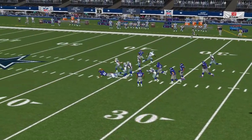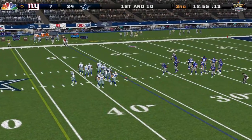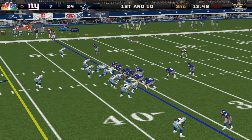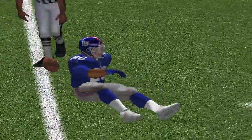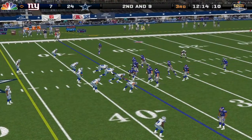And this pass is completed. Smith is there on the stop at the 36. Ball on their own 36. Let's go now. Keep it up. The backs are lined up in an I. Hand it off to the back. Can't bring him down. Mixing runs with passes keeps the defense honest. Gain of about a yard. That's the run.